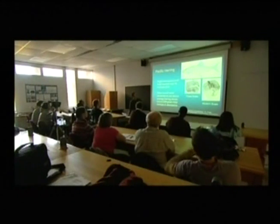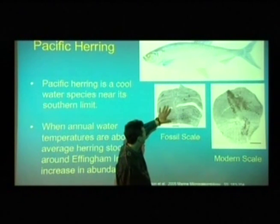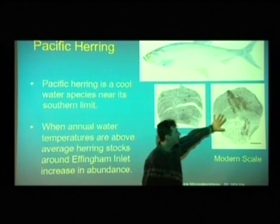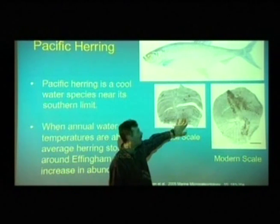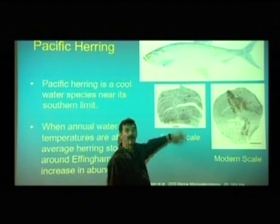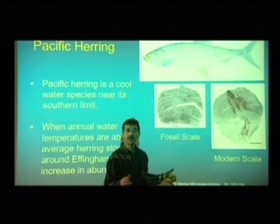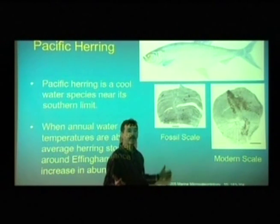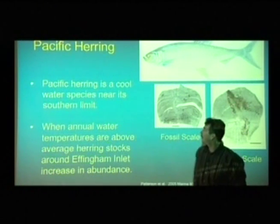Well, here's Pacific herring, and this is what we look at. This is a nice drawing of a Pacific herring. This is what a modern scale looks like, and when we look in these little sediment layers and pick them apart, you can find fossil scales. I have students that count these things, and they look at changes over time. Sometimes in the core there'll be almost none, other times very abundant, and we can employ statistical methods to try and figure out how they exist.